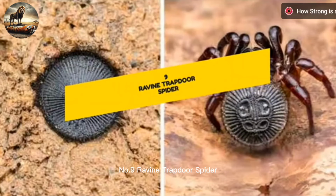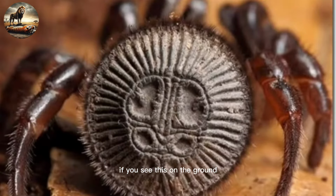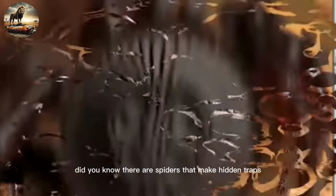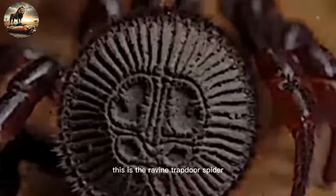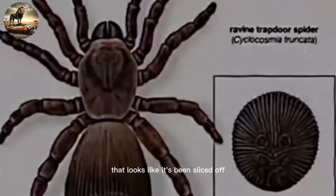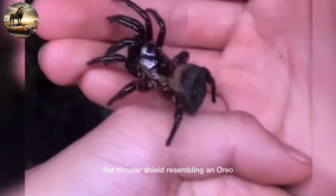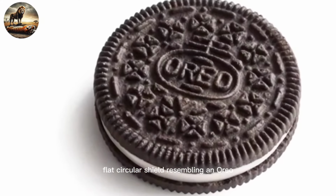Number 9. Ravine Trapdoor Spider. If you see this on the ground, don't pick it up. Did you know there are spiders that make hidden traps? This is the ravine trapdoor spider. It has an unusual body shape, with a plump abdomen that looks like it's been sliced off. The back of its abdomen is a tough, flat circular shield resembling an Oreo.